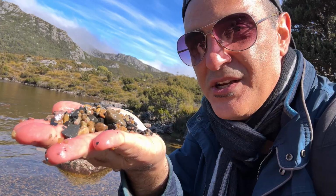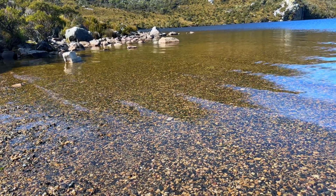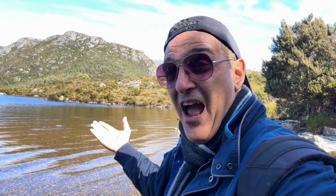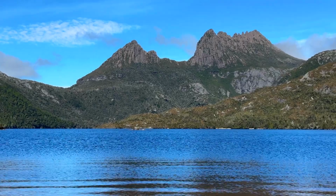A lot of pebbles here. I feel like I'm at the beach, the seaside. Sometimes it's a little bit challenging to motivate people to come here. Even though I'm wordsmithing my words, even though I've got this expensive camera that captures the beauty of this place, you cannot beat coming here in the flesh and breathing the air and seeing your surrounds firsthand.